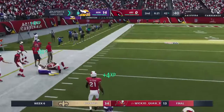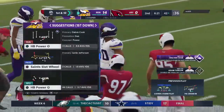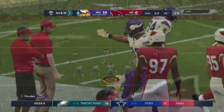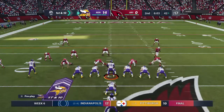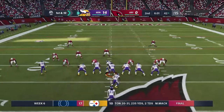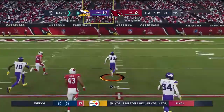This one caught left side by Cooper. And he'll be out of bounds just shy of the 40. A first down there on a pickup of 25. First down, Vikings. A 10th carry in the game for Cook. Cook with a first down and much more.